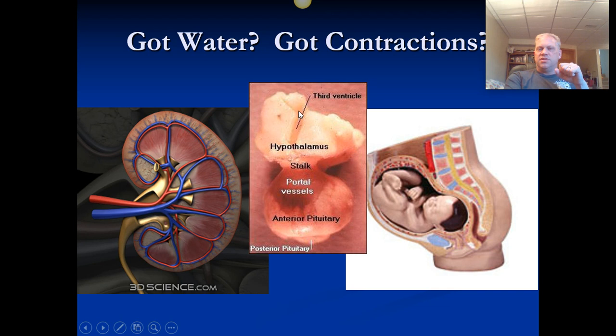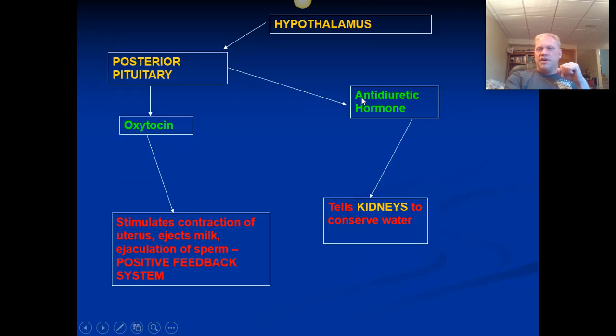It's not like the anterior pituitary, where the hypothalamus made a hormone that talked to the pituitary, and then the pituitary would respond by doing something else. This is a hormone that's made out of the hypothalamus that just comes out of the posterior pituitary. So the first one we could talk about is the antidiuretic hormone. Anti meaning against, diuretics are things that make you pee.